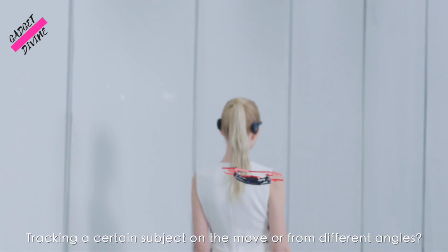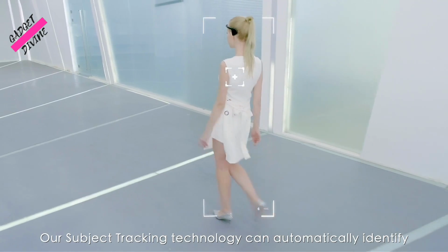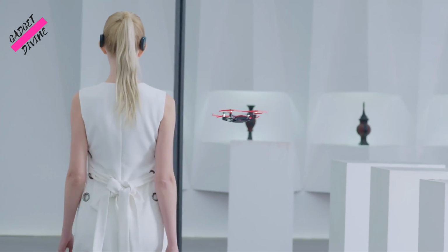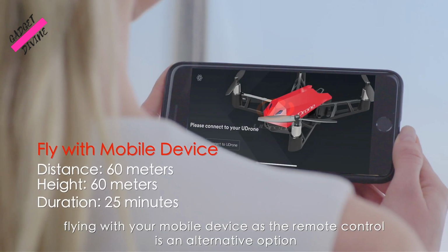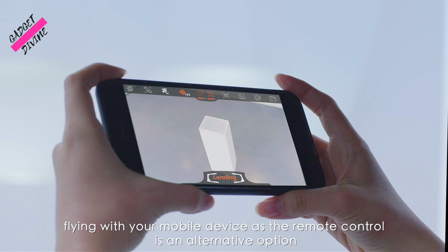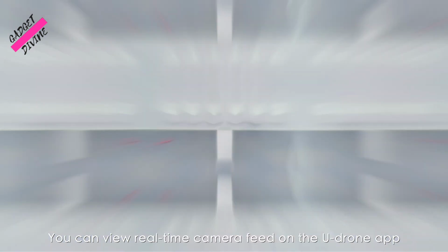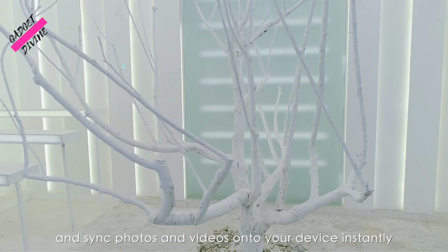Tracking a certain subject on the move or from different angles? Our subject tracking technology can automatically identify and continually follow a moving person. If you wish to reach further, flying with your mobile device as the remote control is an alternative option. You can view real-time camera feed on the U-Drone app and sync photos and videos onto your device instantly.